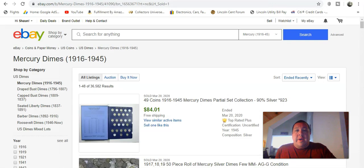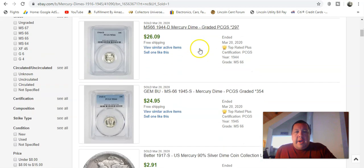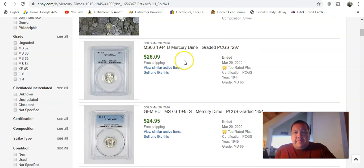All right, the third coin on my list is going to be Mercury Dimes, and the narrative stays the same, much like the Seated Liberty half dollars. Try and focus on high-grade coins. All right, for example, this is a Mint State 66 1944-D. It's a common date. It's not even a full torch or a full bands coin. And this is going to be your cheap option, but take a look at what you get for the money. This is an incredible bargain.